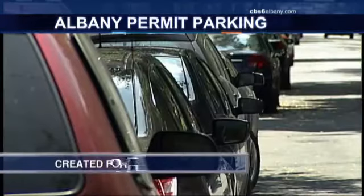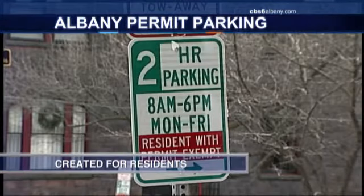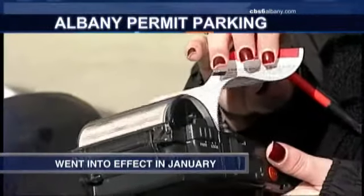Well, another bump in the road for Albany's permit parking system. Here are the facts first. The city created that system to give residents a better shot against state workers in the competition for parking spots near their homes. After several delays, the system finally went into effect in January, but the city gave residents a month to get their passes before ticketing any violators.